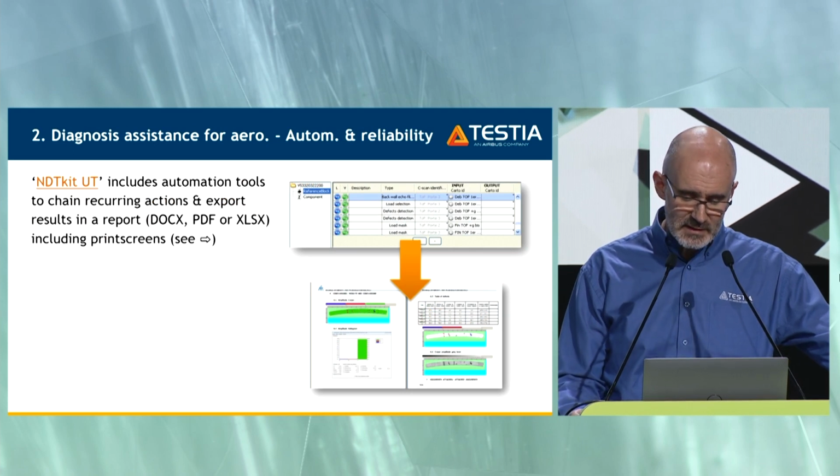These slides highlight NDTkit UT advanced features, which help operators to focus their attention on suspicious area. Indeed, there is an automation sequencer which enables to chain recurring actions and export results in a report, which can be doc file, PDF, Excel, or anything else. And you can include some print screen and some tables of the results which were computed. This software is validated thanks to a rigorous unitary and function test, and it is maintained by a contract, as I already said.